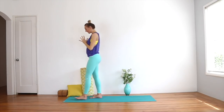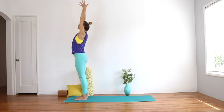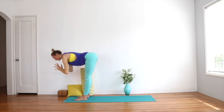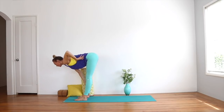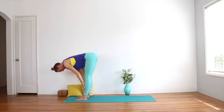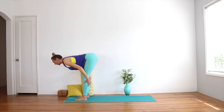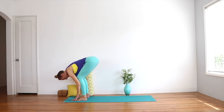Come to stand at the top of the mat if you're not already. Inhale, take the arms up overhead. Exhale, trace the face, trace the body as you fold. Inhale, come into your version of a half lift, so shoulders glide down the back, get long. Exhale, bend the knees deeply and fold. 2 more. Inhale, half lift. Lengthening the spine, gliding the shoulders back. Breathing out, fold. Last time, inhale, length.